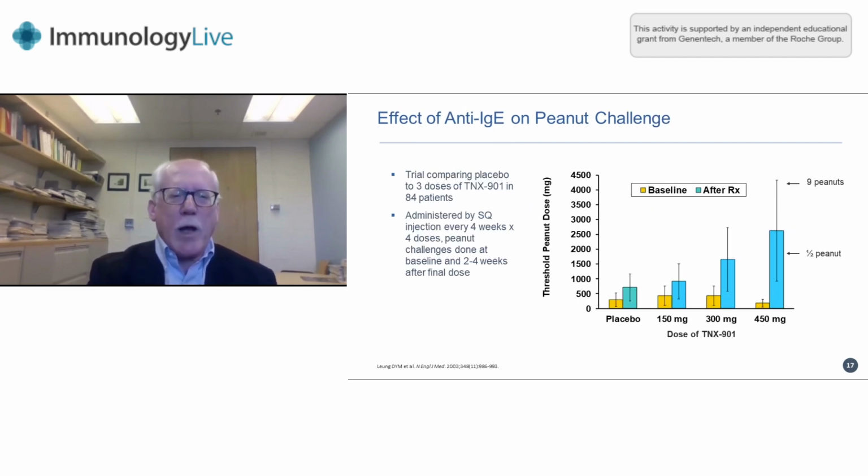This is a study that was done over 20 years ago, looking at a different anti-IgE product called TNX-901 for the treatment of patients with peanut allergy. And what was shown in this study is that after getting 3 doses of TNX-901, especially at the medium-high dose and the very high dose, there was a substantial increase in the threshold of peanut it took to cause a reaction, going from about half a peanut to 9 peanuts.